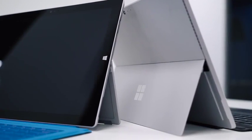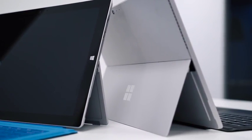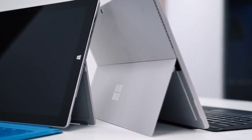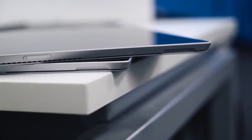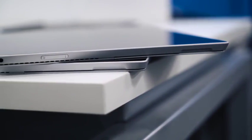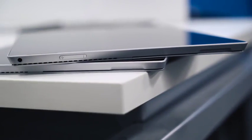So what about value? Starting at about 900 bucks and going well over 2,000. This is not the most reasonably priced computer you can get. It's not the cheapest computer you can get, and it's probably not even the best value that you can get if you want a nice touchscreen Windows 10 convertible type device.